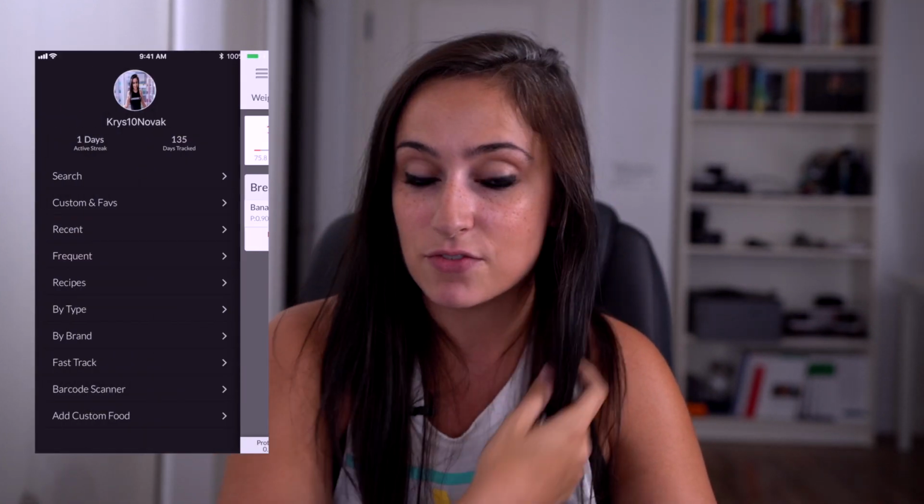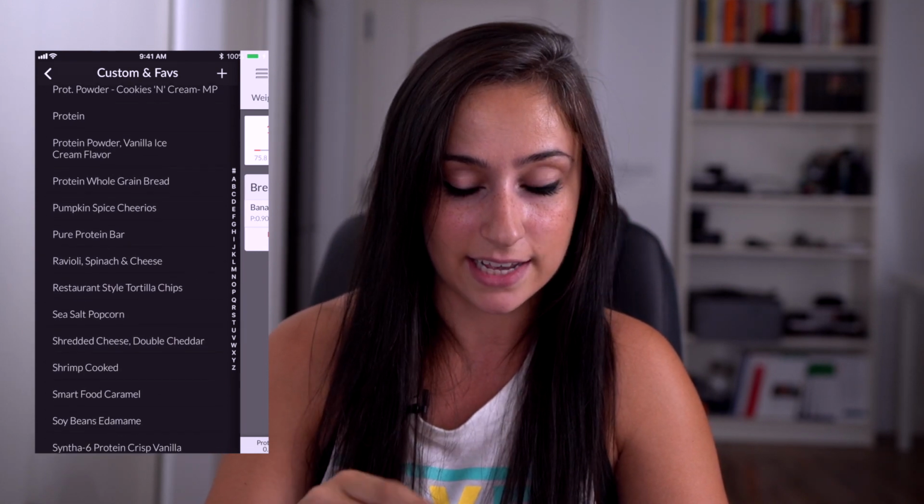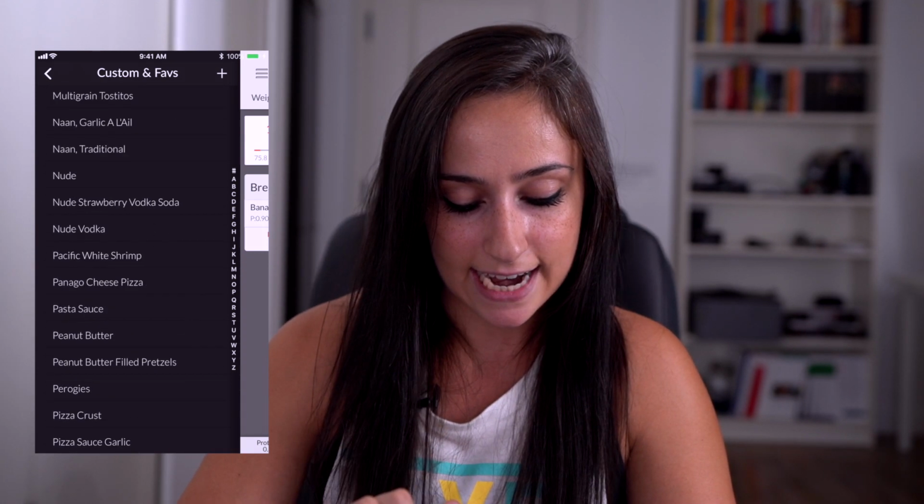So the customs and faves, this is where I have added everything that I have consumed, and it's saved to my food library. So if we go over to custom and faves, as you can see, this is all of my food items that I have generated for myself. If you are just downloading this app and you haven't added anything yet, obviously this will be blank and you'll have to build it up over time because it's your own personal food library. These are all the different food options that I have for the day.